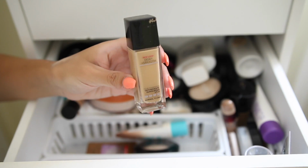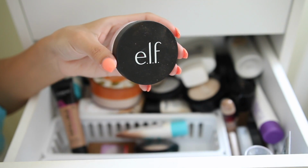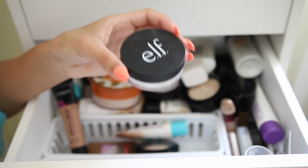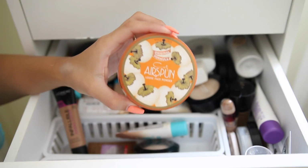Maybelline Dewy and Smooth, absolutely amazing foundation, definitely keeping this. This e.l.f. HD powder is really good. I feel like they changed the formula. This one's so much better than the one that I tossed, so of course I'm going to be keeping this. The Airspun Loose Face Powder is one of my favorites, so I'm definitely keeping this. I love it for baking.